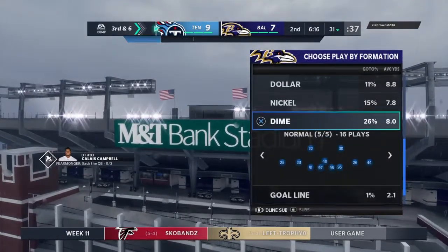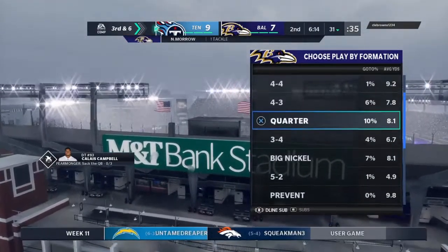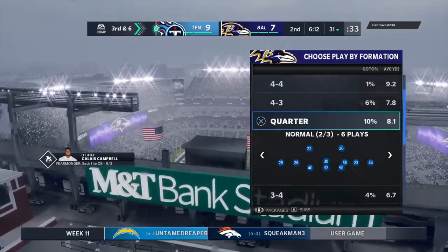And up to about the 26-yard line, just across the 25. At their own 26-yard line.